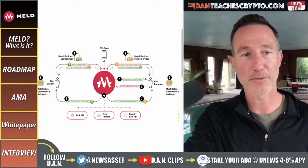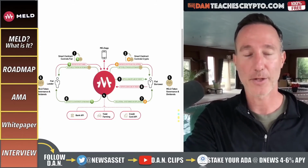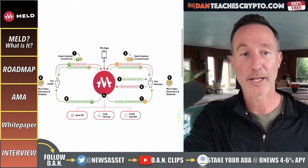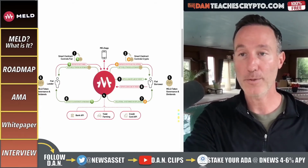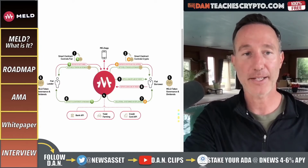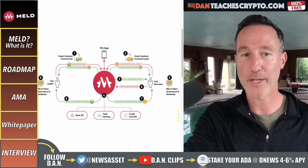But here's how it works. So the fiat lender lends the cash, right? It goes into the MELD DApp, and then, of course, because of smart contracts, it goes right to you. That person will get the interest for that loan, whatever it is, 1%, 2%, 3%, whatever they decide. On top of that, they're also going to get MELD tokens as a reward. So you get like a twofer.